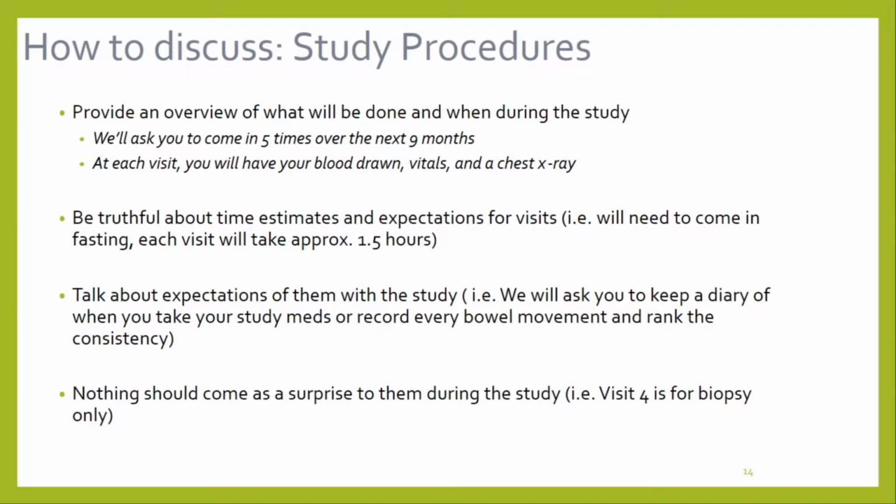Any questions so far? Any questions about any of the informed consent process that I've talked about so far? Anybody disagree? Anybody have any little tidbit they want to share? No? Okay. So how to discuss study procedures? Again, don't make stuff up. You have to tell them how often they're going to come in and how long they're going to be there. Okay? Give them your best estimate of how long you're going to be there. What's going to happen at each visit? Be truthful, okay? And talk about expectations of them.